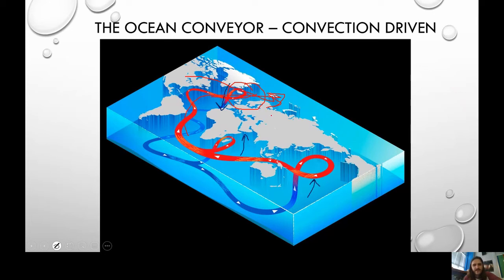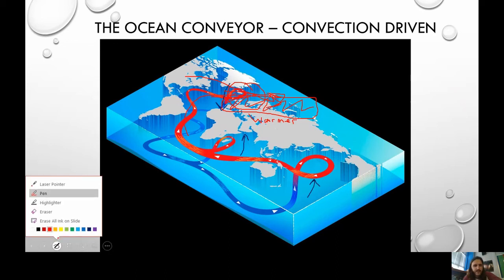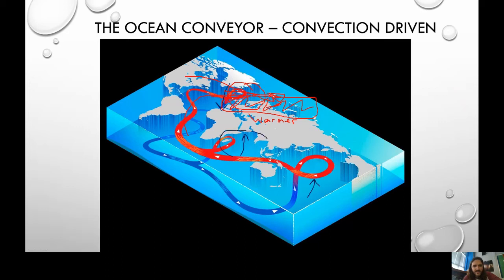And the overall effect that this has on the climate of the world is that this region up here is generally warmer than it should be otherwise, because all this warm water is coming up to it and heating it up. And generally speaking, we can say the Indian Ocean and the Pacific Ocean are actually cooler than they would be without this convection current. So the convection current is actually super important in maintaining the temperatures of planet Earth.